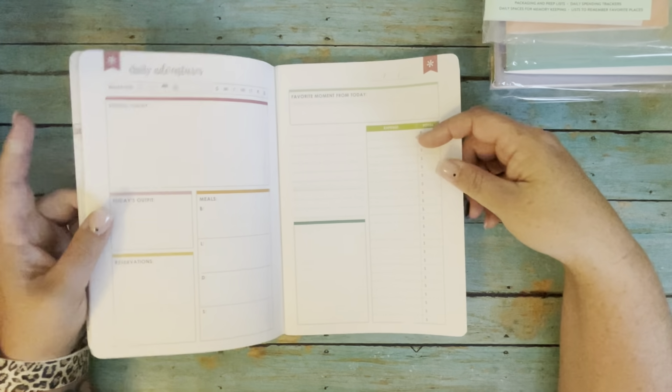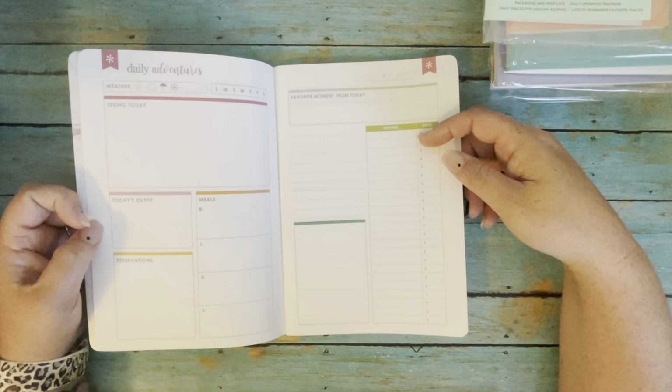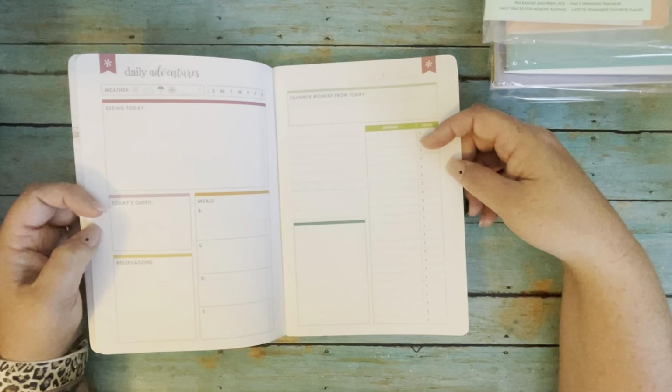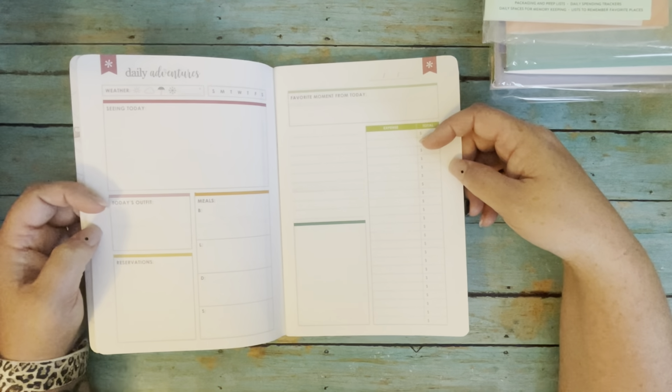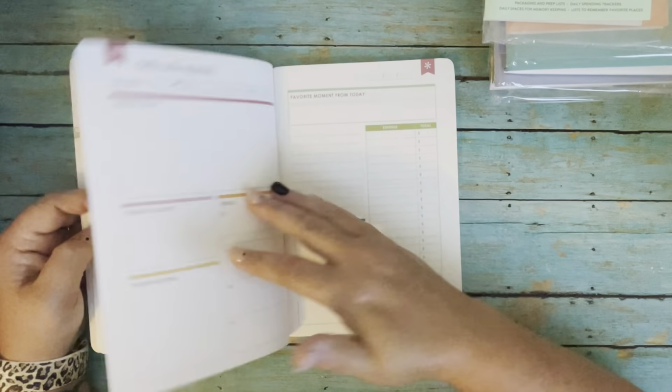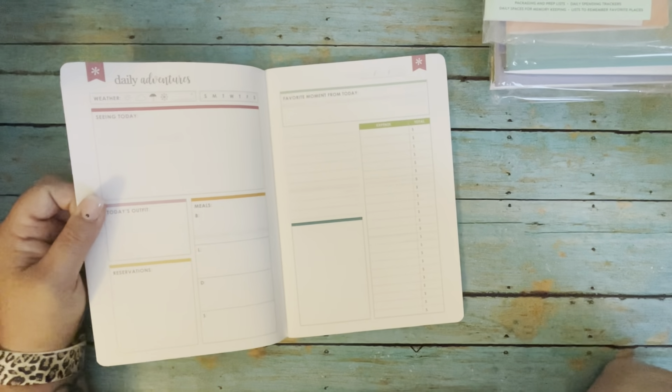I'm not sure I would track the day's outfit. Do you guys do that? You track your outfit? I mean, I guess if I'm going somewhere where I'm not used to the climate and I need to make sure I've packed the right thing. But anyway, just my personal thought process there.